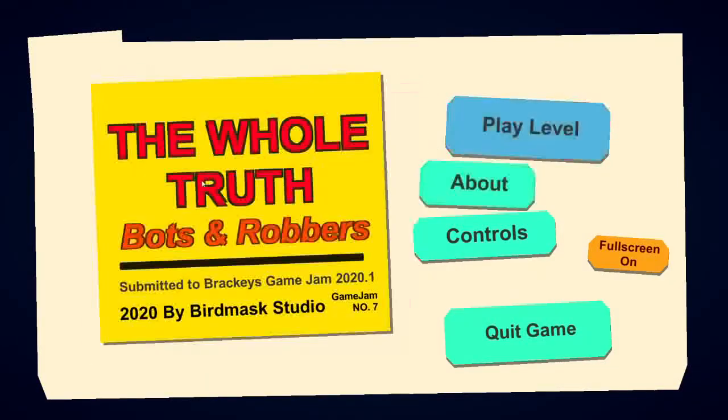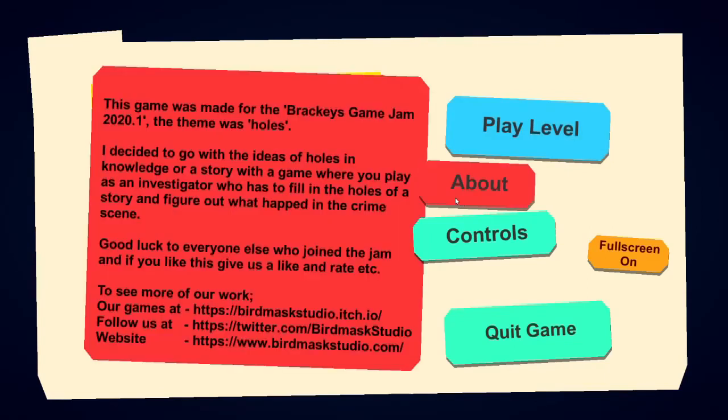Okay, so this is The Whole Truth, Bots and Robbers, made by Birdmouse Studio, which is me. And this is the 7th Game Jam entry I've done since I started doing Game Jams April of last year. The first one being the Spooktacular Vampire Thief. So I'm still very happy about that one. Made a small sort of commercial one with that. That's available on itch.io under the name Vampire Heist.